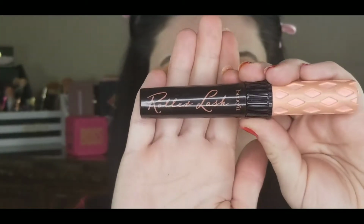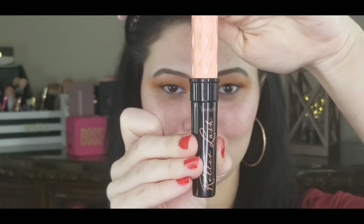Then the next thing after that, obviously, is going to be mascara. And we are going to be doing the Benefit Roller Lash. And I absolutely love this mascara. I do. I'm just going to throw that mascara on, drop this stupid little Coral Obsessions palette. Really don't care. So I'm just going to throw my mascara on my eyes.